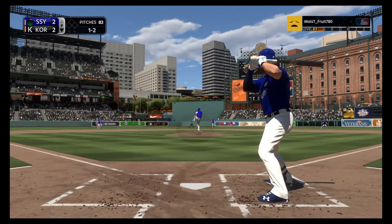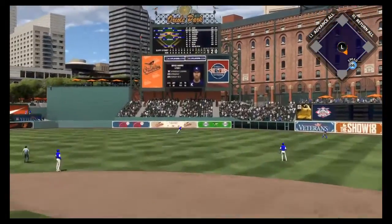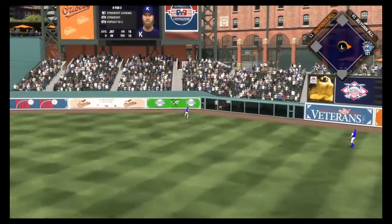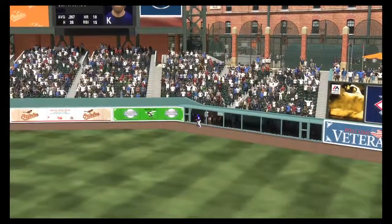Another 1-2 delivery. He pulls this one high and deep to right center field. Gone! Santa Maria, game over.